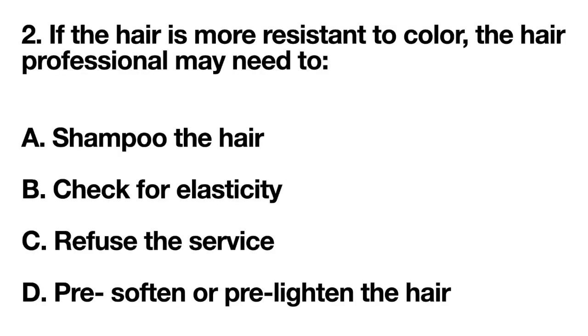Number 2. If the hair is more resistant to color, the hair professional may need to A. Shampoo the hair. B. Check for elasticity. C. Refuse the service. D. Pre-soften or pre-lighten the hair. Answer D, pre-soften or pre-lighten the hair.